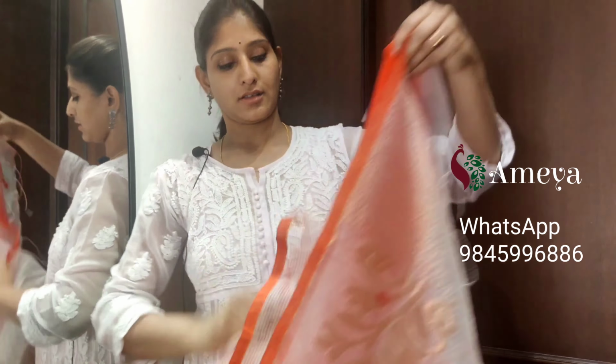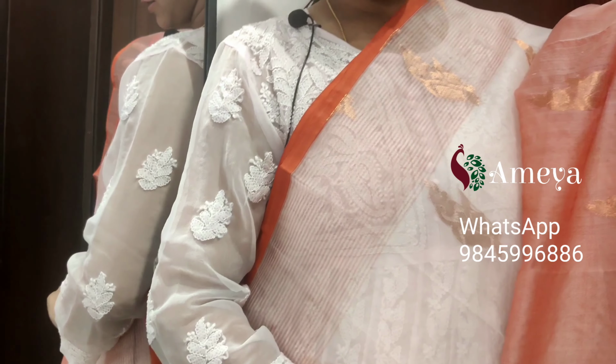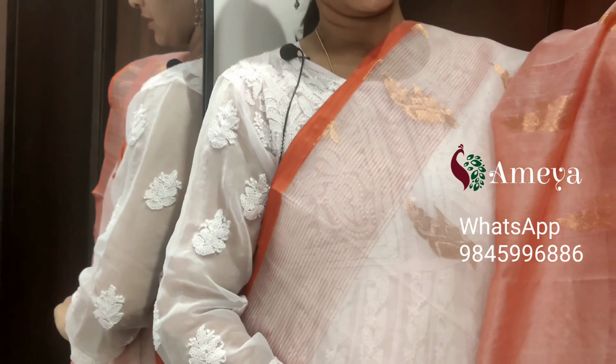The pure white and red combination saree. Red stripes on one side of the saree. The small red piping borders on both sides. Woven gold jari buttas in pallu, jamdani pallu, with a bright red color contrast blouse.